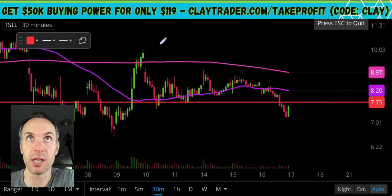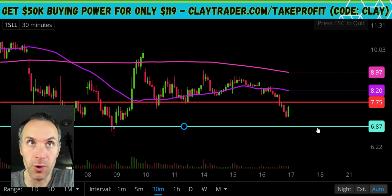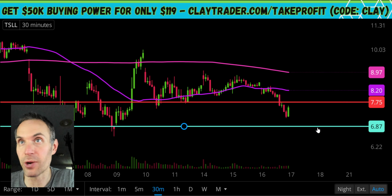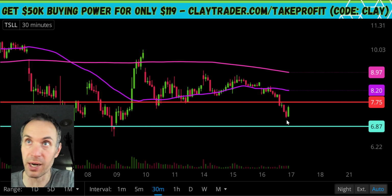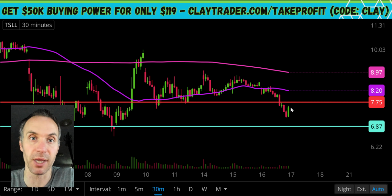In terms of areas of support, if the price does come back down, key area to watch from that angle, right around the $6.87 mark. But yes, right now, good solid bounce. Let's see if the bulls can continue to carry that into Thursday.